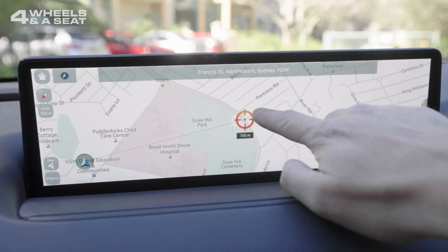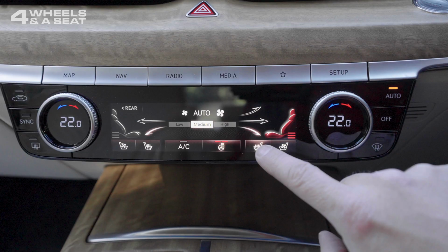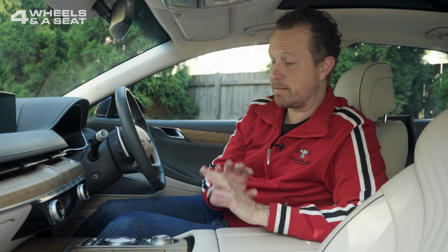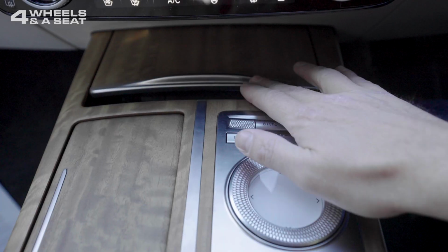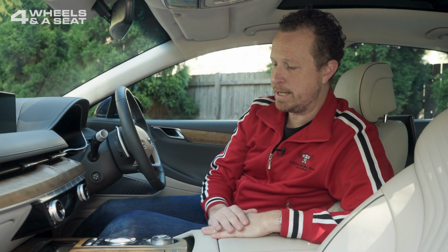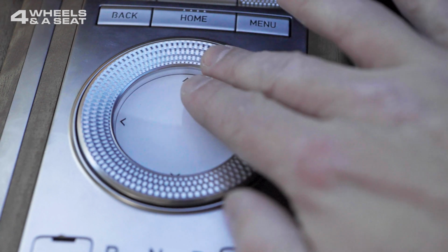And look at those native maps on this screen. They just look amazing. We've got a row of shortcut buttons for the center screen, and then the climate controls, which look great. They work on a separate screen, and they're really easy to use. The lower console, we've got more of this beautiful eucalyptus with a sliding compartment door here, which hides the wireless phone charging and a couple of USBs, cup holders, and then we've got this round wheel here for the navigation system.